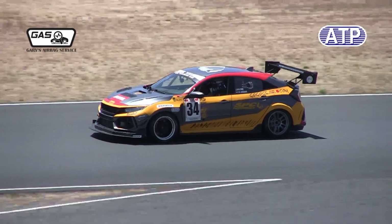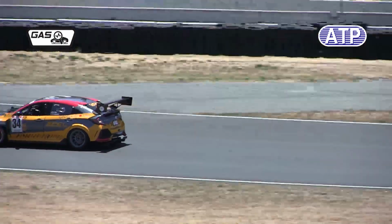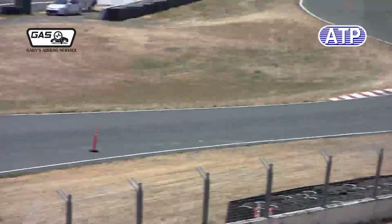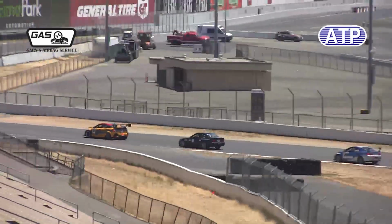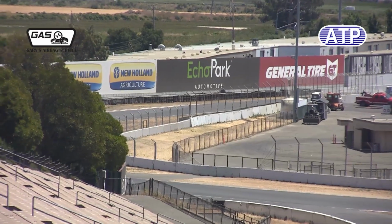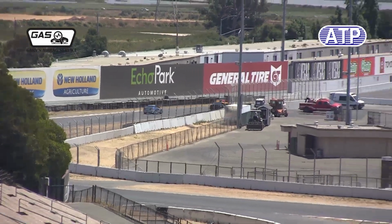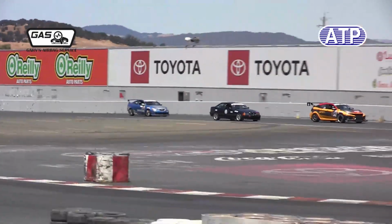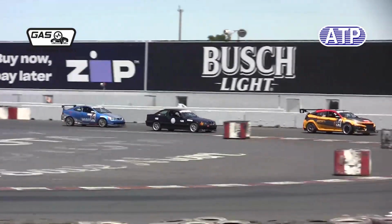All right, so now we have Joe, who went by Tom Milburn, and he's chasing down Gordon Pund. We'll see how that battle shapes up. It's a front-wheel drive Civic versus a rear-wheel drive BMW E36, followed by Michael McCulligan in the Civic and Nicky Arsham in the other yellow Civic.